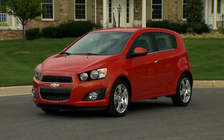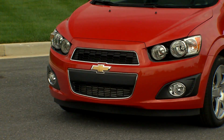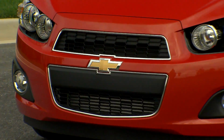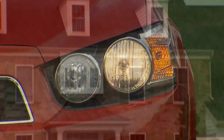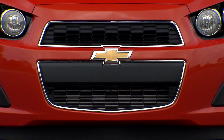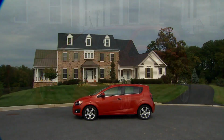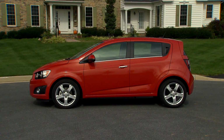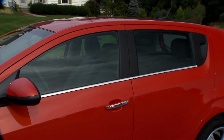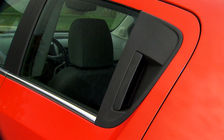To that end, both the Sonic 5-door hatchback and 4-door sedan sport styling cues drawn from sport motorcycles. That includes the big circular headlights with exposed lamps that surround a split Chevrolet grille and front a Camaro-style powerdome hood. From the side, your first impression is that our top-trimmed LTZ 5-door is actually a 3-door due to the high-mounted rear door handles hidden in the C-pillars.